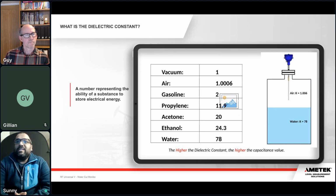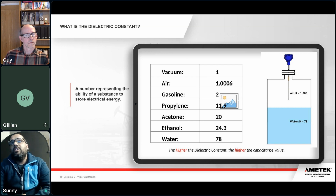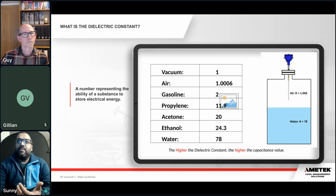Just as an example, to give you a range of what some of the dielectrics look like, water is typically around 80, air is around 1, and most of the oils that we see are probably in the 1.5 to 2.3 dielectric range. The premise of our measurement is we're able to see the difference the water makes within the oil. Water is going to be conductive. It has a high dielectric. So as you start introducing water into oil, it's going to affect the measurement and the dielectric change, and the unit is able to see that.